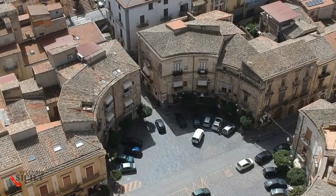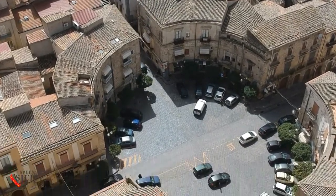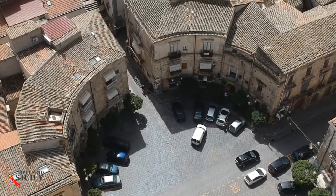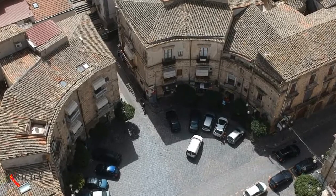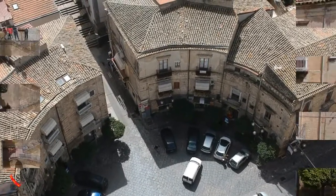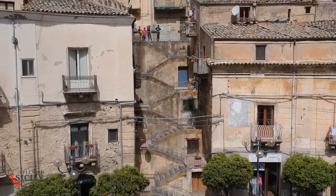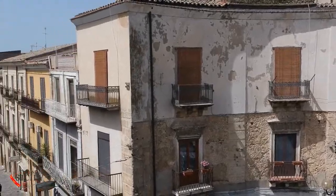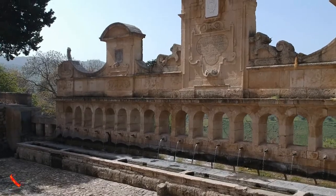This is Leonforte, Central Sicily, 13,000 inhabitants, a town of ancient traditions. In these parts, they celebrated the Thesmophoria, a Greek festival in honor of Demeter. It is immersed in the wheat of Sicily. This is a spectacular fountain called the Gran Fonte.